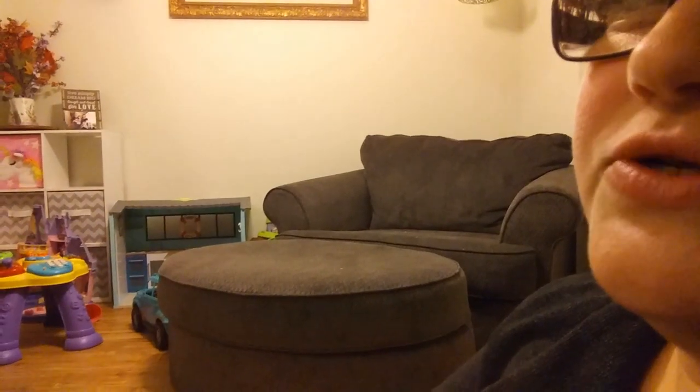I am sitting on the floor in the middle of my living room. Here's my one half, this is the play area where I sit sometimes and do crochet. My living room is still a little dirty. Look at that, I gotta clean that up. But anyways, I'm sitting on the floor.